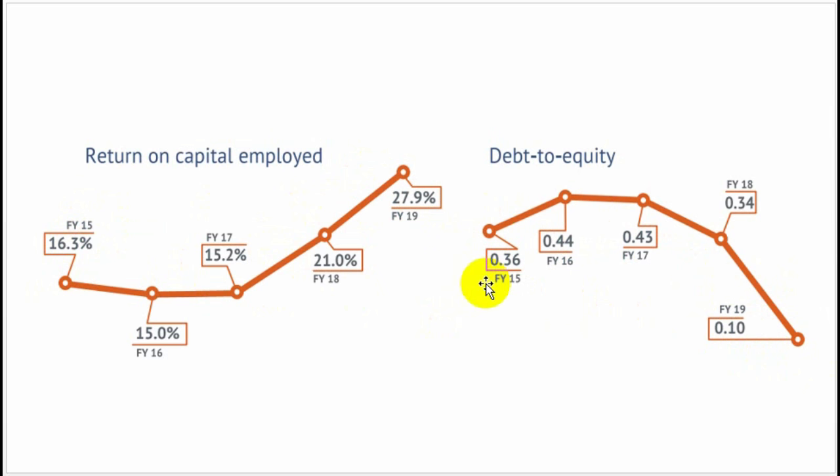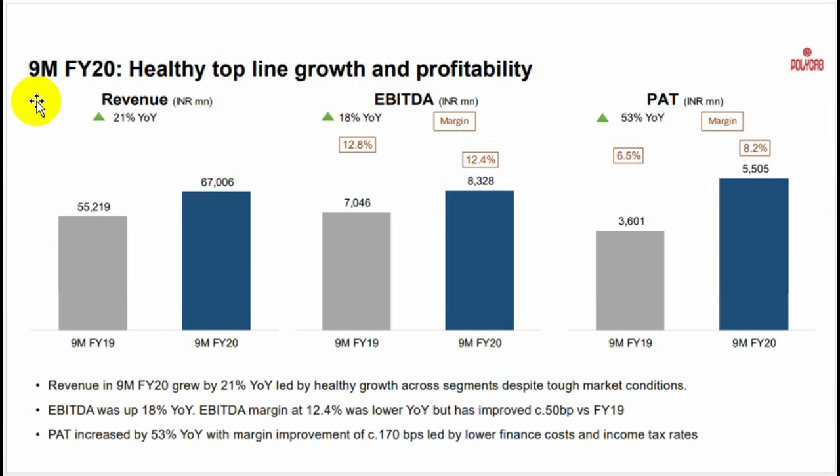Initially, in FY15, it started with a debt to equity of 0.36 times, and in FY19 it has come down to almost 0.1 times. That is, debt is just 10% of the equity contribution in the business. Let us look at the last 9 months data up to date till FY20, that is up to December 2019. This is the comparison of 9 months of data. Overall revenue has increased from 552 crores to 670 crores in 9 month FY20.